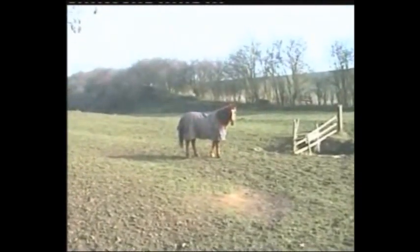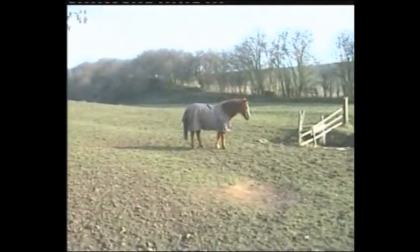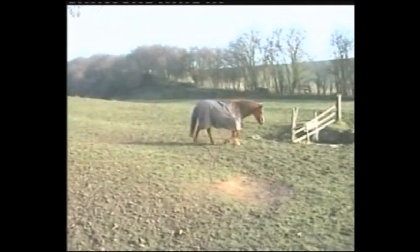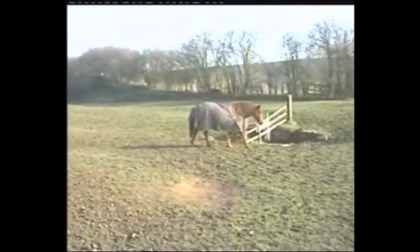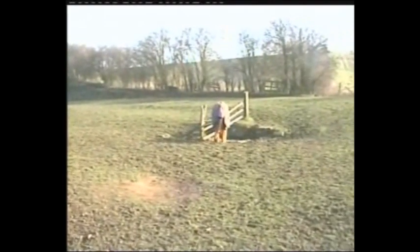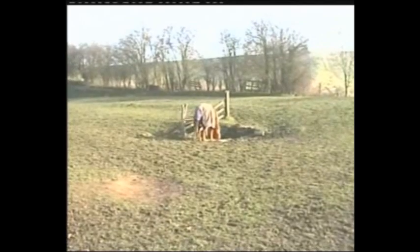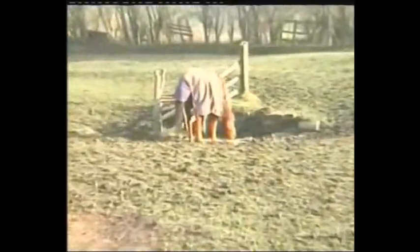Well, this is most unusual. Horses normally come to a fence when there's visitors, but this one's not. I don't know whether he's going there, whether there's drinking water in there. If there is, I should imagine there's ice over it. You have to bang your head against the ice, mate.